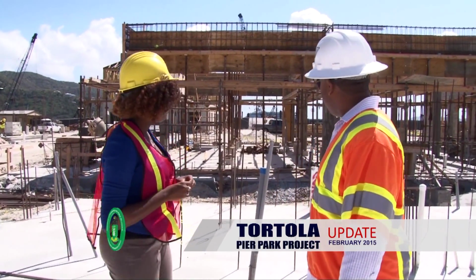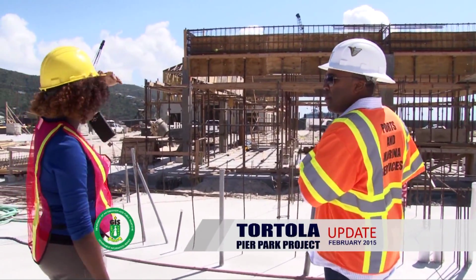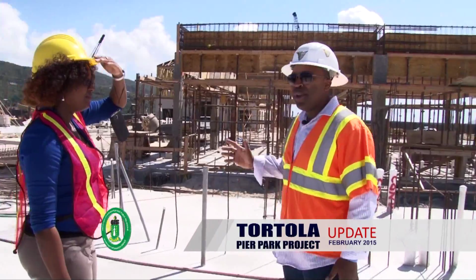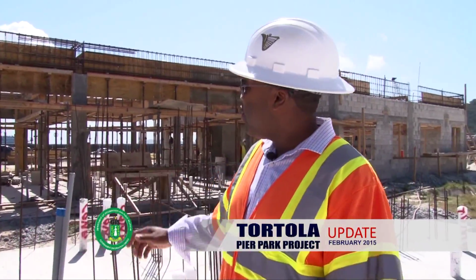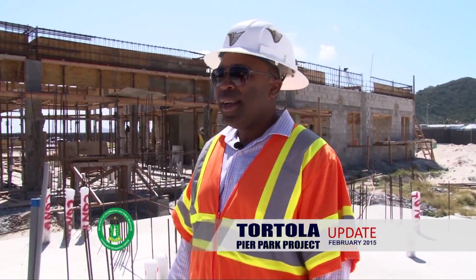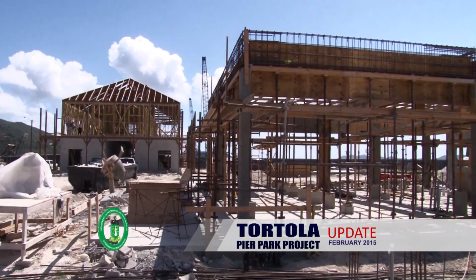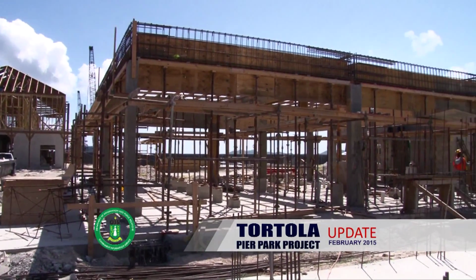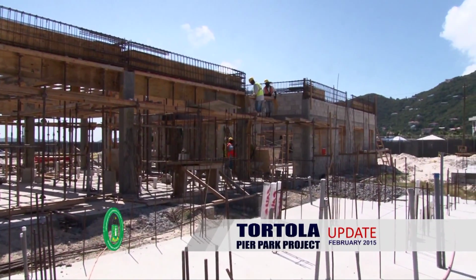Behind us, we have building number 6. We said earlier this will house the public restrooms and also some retail areas. So we're pushing to get this building completed before the middle of April. And the contractor is well on board to getting that done. We're working with him every day, and he's telling us he will get it done, and we're very hopeful that will be the case, because this is a very important building for the end of April.